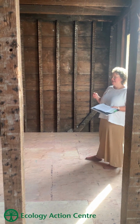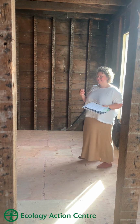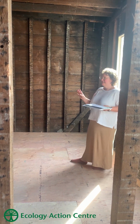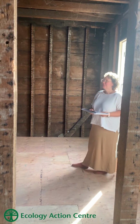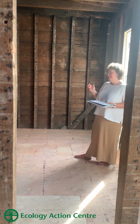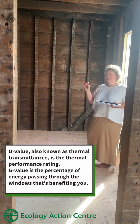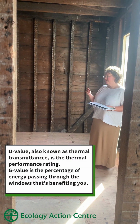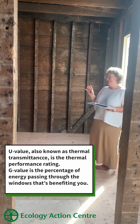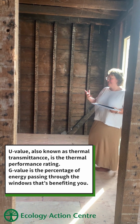Lots of times you get windows where, in most of the windows in my house, there's one corner that's slightly annoying. But these are amazing windows. In terms of performance, they're triple glazed, which means they have a U value of 0.5 and also a G value of 0.5. The U value is the thermal performance; 0.5 is good. And the G value is the percentage of energy passing through the window that is benefiting you.